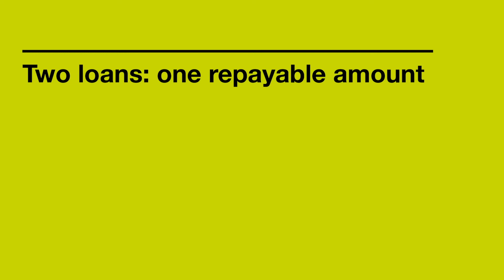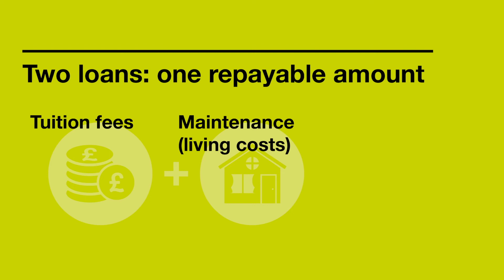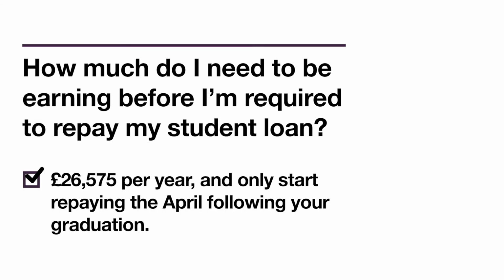So you'll be taking out two student loans, one for tuition fees and one for maintenance costs. But when it comes to repayment, they will be treated as one lump sum. As time goes on, your loans will incur interest, but we'll come back to this point in a second. You won't need to start repaying your loans until you can afford to do so. You don't have to repay a penny until after you have finished at university.